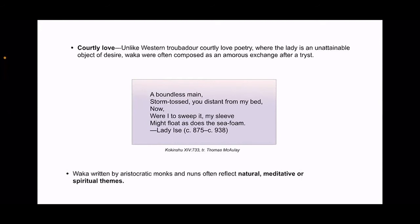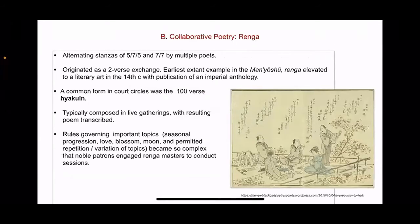So it's a lament for an absent lover, probably on a voyage, and it's a beautiful rendering of female erotic longing. Apparently, the poem was much admired by the ladies of the court in those days. Buddhist monks and nuns also wrote waka, although theirs tend to be different. More about nature, aging, loss, and spiritual and philosophical themes. But it was the very basic poem form, and it touched also the second form that I'm going to show you.